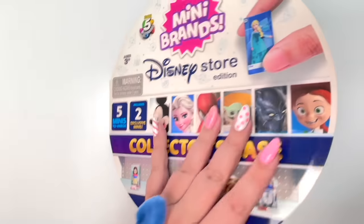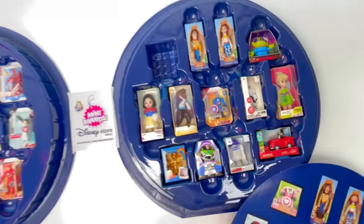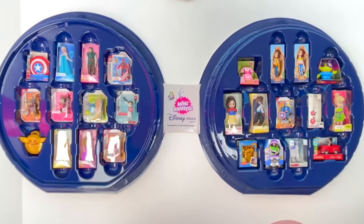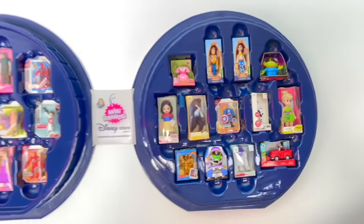This is my Disney Store collector's case. And as you can see, it is almost full. The only piece we are missing is that mini telephone. So let me put it inside. There it is, you guys. I have the entire collector's case all done. That's so exciting. All right, so back to the unboxing.